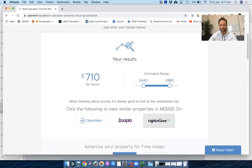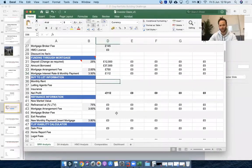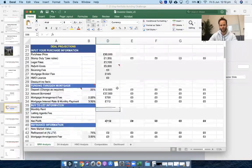And then what I would also do is maybe have a quick look on Zoopla and obviously on the comparables on the rentals on Rightmove as well to get my price. Now, this is a 50 grand property, so I'm not going to go that high, I'll probably say 495. I don't use letting agents.